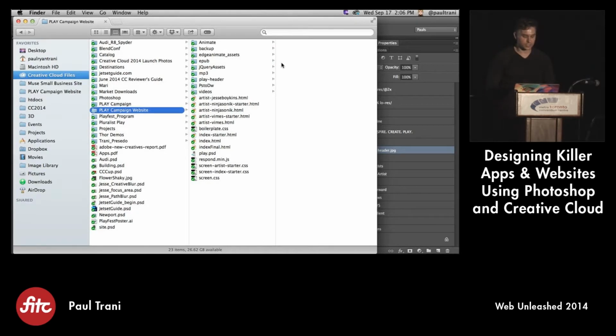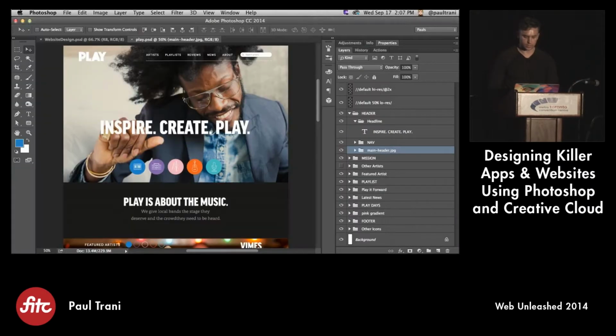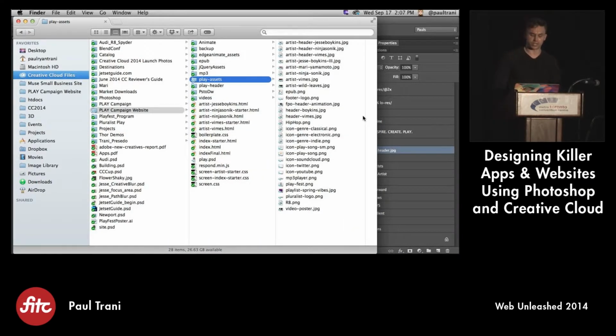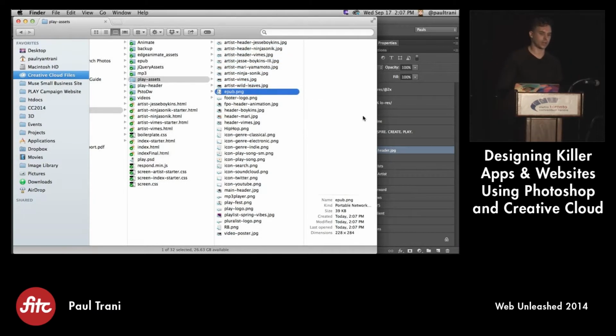I apologize because I am working on this website, so there's lots of folders, but in general, the PSD is what I'm working on. It's going to make a new folder called play-assets and put all of those files in that folder. Okay? So coming over here, File, Generate, Image Assets, and now I got to rush out to that folder. Hurry, it happens fast. There it is. Generate, generate, generate, generate. You know, just taking the rest of the day off. My boss doesn't need to know about all this stuff.